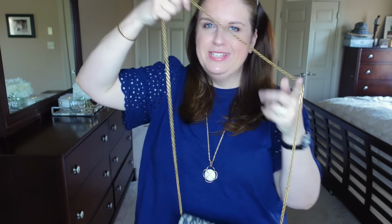Again, see the vibe of the small bags. I just love small bags. And of course it has a long chain. So again, this one is a great bag to wear crossbody, and I absolutely love this bag. It's kind of a wallet on chain situation.